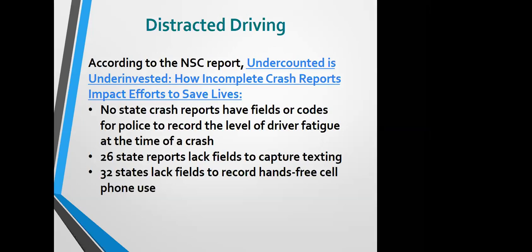According to the National Safety Council, "Undercounted is underinvested. How incomplete crash reports impact efforts to save lives." No state crash reports have fields or codes for police to record the level of driver fatigue, for instance. We all know that tired drivers are going to get into accidents at a far higher rate than an alert driver. 26 states, so half the states across the nation, lack a field to capture texting. 32 states lack fields to record hands-free cell phone use.